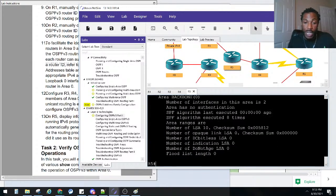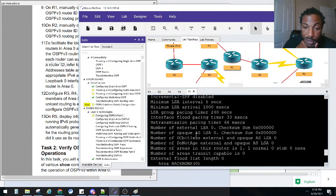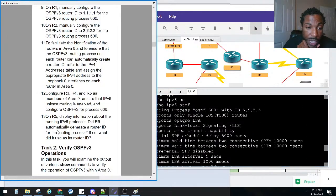I don't know why IPv6 protocols don't work for me. Show IPv6 protocols. It doesn't tell me. I thought they would have at least told me some information about the process ID 600, but apparently not.